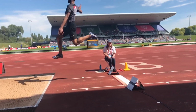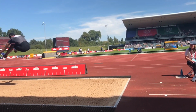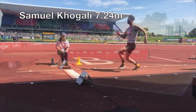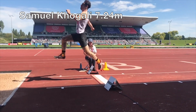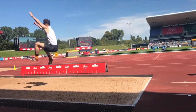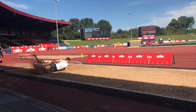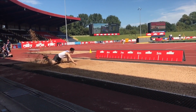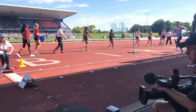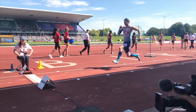Feron Sayers jumped 7.70 meters on this effort and has a best this year of 7.92 meters. Samuel Khogali has had a bit of a breakthrough this year. He's jumped 7.75 meters. However, he's been struggling with injury recently and couldn't match that form. Decathlete Tim Duckworth, who has jumped 8.03 meters, went out to 7.89 meters.